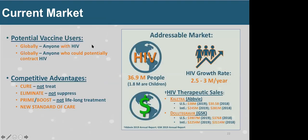So the current market is clearly that the potential vaccine users are anybody that could eventually be exposed to HIV. And the competitive advantage is that if the vaccine works, you don't have to worry about antiretroviral therapy, obviously. So as you can see on the right, the addressable market is the market that will generate people that are now free of HIV by using the vaccine.